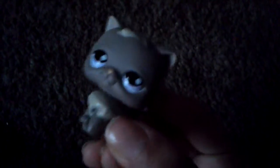Sorry, my sister's here, but I really love her. I've always wanted a Persian cat that looked exactly like this. I have other Persian cats, but not ones sitting down like that. So I thought that was really cute, and I love her. I will accept no trades. And she is in perfect condition. When I first got her, she came with crayon marks, but I scratched those off easily.